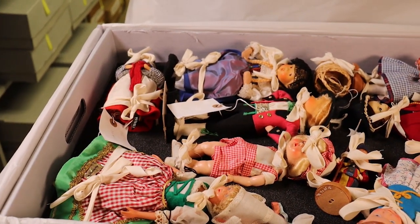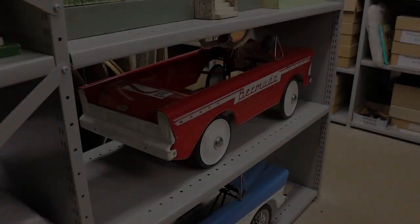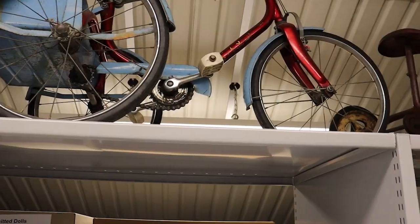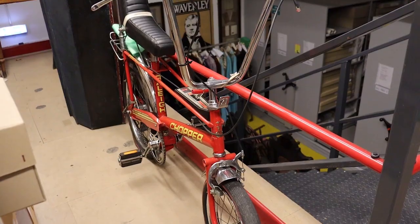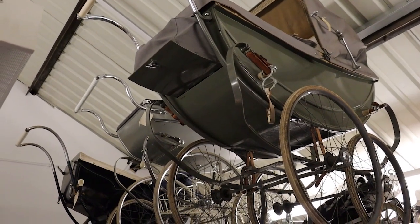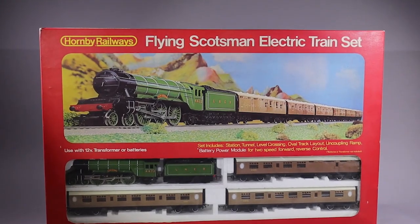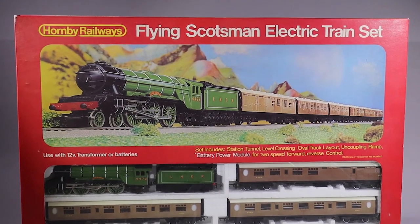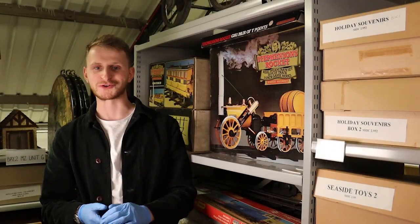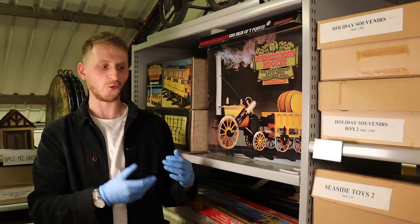There are plenty of different ways to travel at MCC. From this 1968 Triang Bermuda pedal car to rally trikes and chopper bikes, or in comfort with a mid-20th century Osnath pram. If you want to travel a little faster, then taking a train at MCC is your best option. Our collection of model trains ranges from this steam-powered Stephenson's Rocket to the Hornby Freightliner.